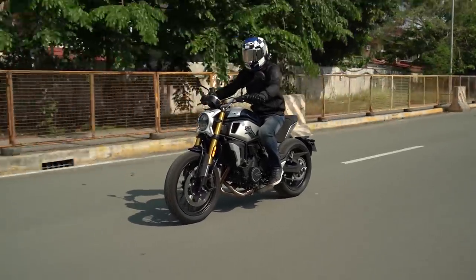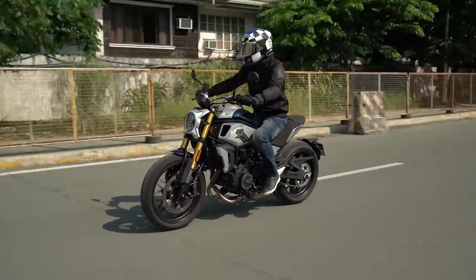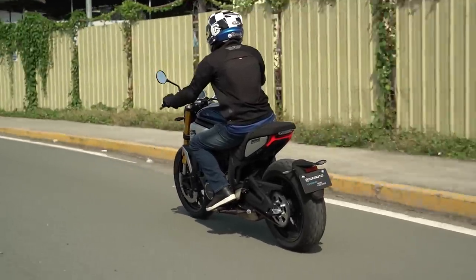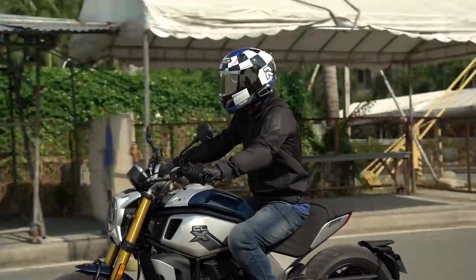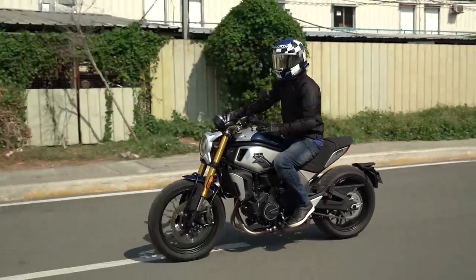I'm actually really enjoying this bike. I'm trying to find things to complain about. I'm trying to find things to nitpick about this motorcycle. And I'm having a hard time finding something to complain about. I mean, considering what I thought this bike would be, this has kind of exceeded some of my expectations. It's a lot better than I thought it would be.